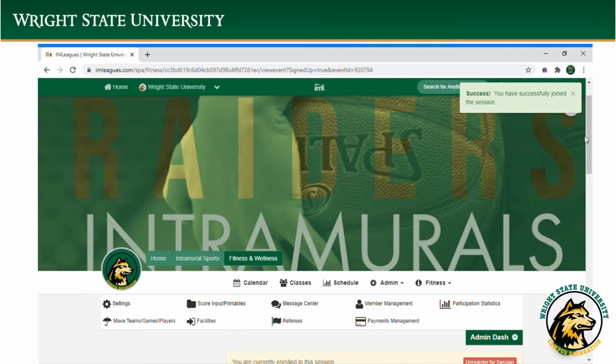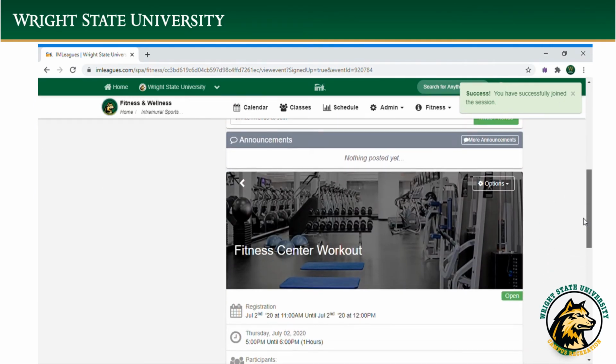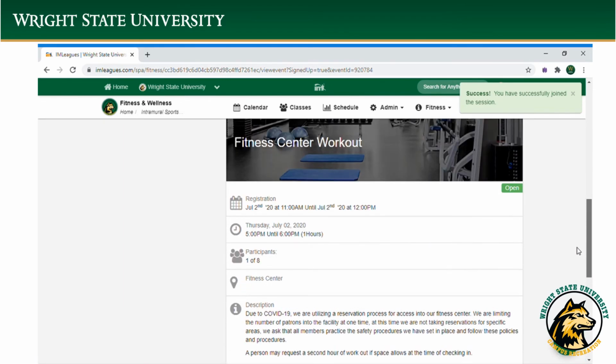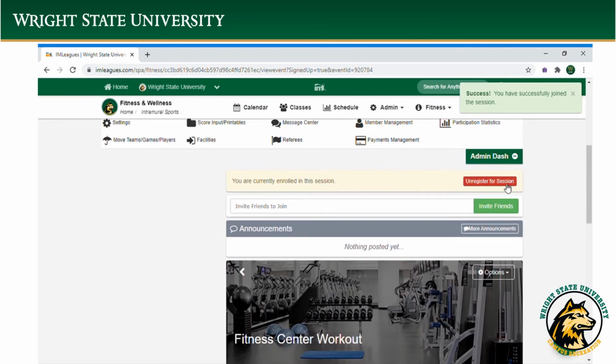On this page, you will see the reservation details as well as some reminders of our policies and procedures. If you can no longer make a workout, we ask that you unregister. To do that, you can click this red button.